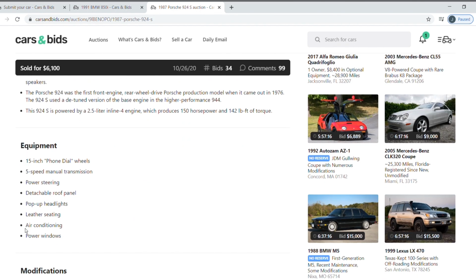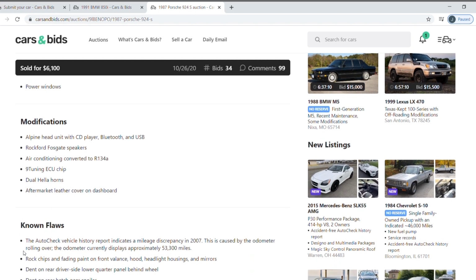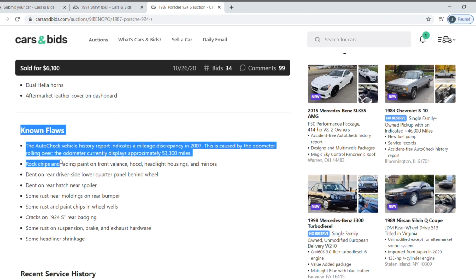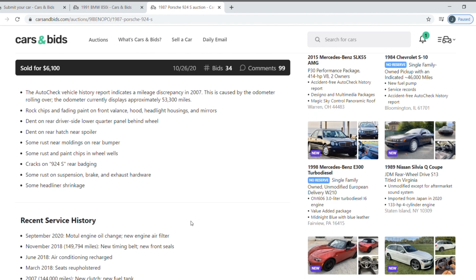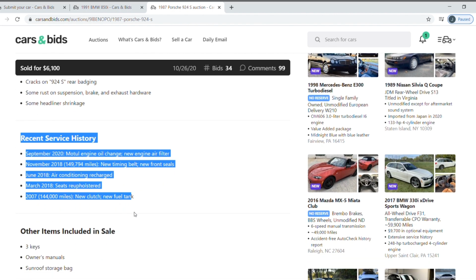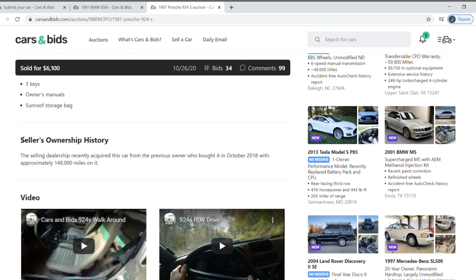The equipment here, all in bullet points. Any modifications are listed here. Then they break out the known flaws. This is what I like. So right there, known flaws are listed right there. You don't have to read through the story to find it. They got the recent service history right there. And then the other things that are included in the sale. And a little blurb on the ownership history.